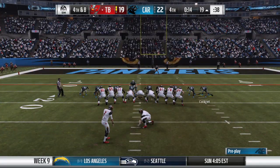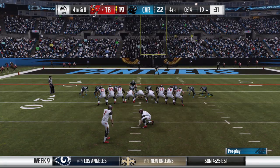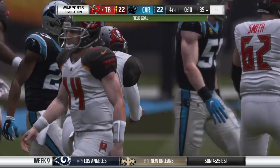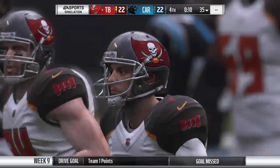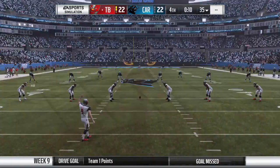So on 4th down, out trots the kicker in a big spot here. This to potentially send us to overtime. And Catanzaro's kick is right through. And they will tie this game here in the final seconds. So yet another field goal to end a drive. That has been a very common theme. He's now hit 5 of them in this game.